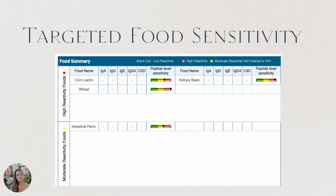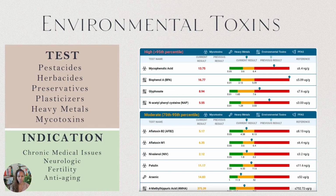I don't do a ton of food sensitivity testing. I don't find it to be that valuable when you get one of those panels that has like 182 food sensitivities. But there is a specific food sensitivity test that I do like when we are concerned about a specific food, and I just like to highlight that. If I feel like that's something that you may benefit from, then I may recommend it for you. Environmental toxins is something that, if we know that you have exposures, or if we are concerned about toxins or mold being a major contributor to your symptoms, then environmental toxin testing is something that we offer.